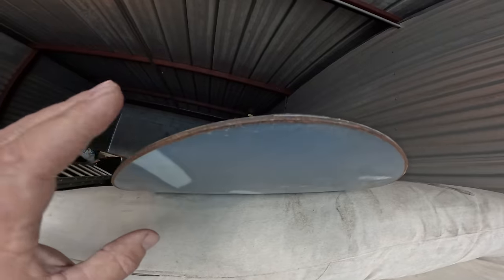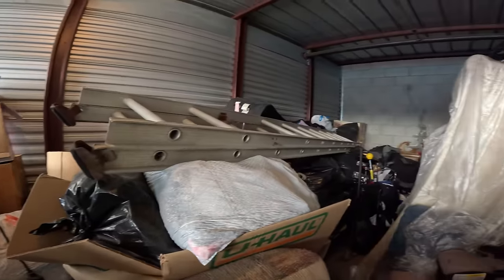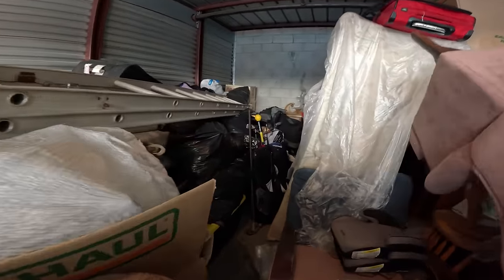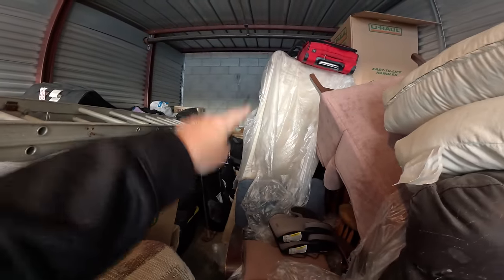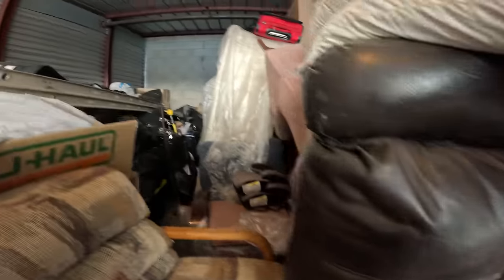Up here, looks like we got a snowboard right here. And here's what it looks like behind. We didn't get to see this when we bid, but we could see straight through here at the golf clubs, and I like that. There's some potential. Looks clean, right? And then it looks like another couch. Yuck. And this couch right here, look, what's going on there? That's mold. Black mold in those heels.